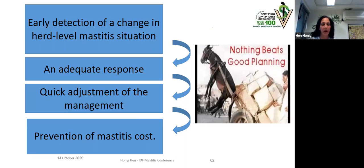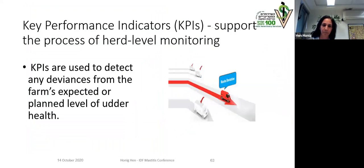So we move back and we don't look at one cow changing or shifting, we look at the whole herd, then respond adequately and quickly adjust the farm management to the change. As the colleague said before, if we see something which is shifting, then we have to respond very fast. And if we respond adequately and quickly, then we can prevent the extra mastitis cost and of course prevent the welfare problems that come with it.